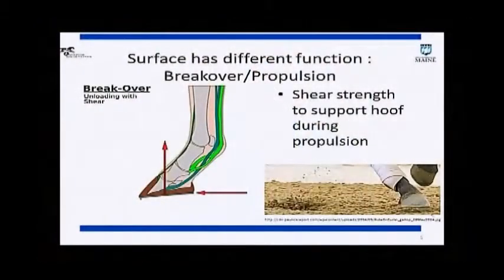As the horse is propelling themselves forward, though, there are different needs, because at that point you don't want the slippery surface, you don't want this surface to give underneath the hoof, you want it to support the forward propulsion of the hoof. So you want this shear strength. So basically think about this. You need a surface where the hoof can come in and slide, slow down, stop, but then continues to support the horse as the horse is propelling itself forward.